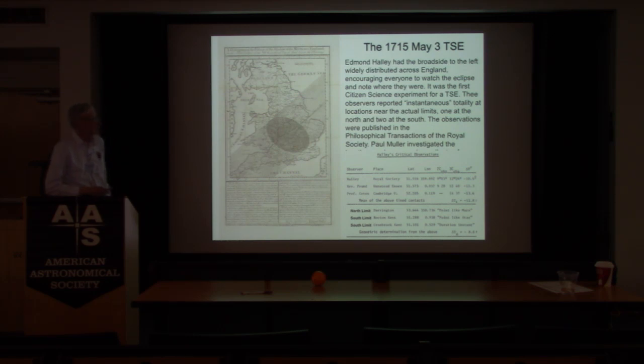The important thing is that Paul Muller investigated the published observations in the Philosophical Transactions and found descriptions of the locations where the observers were. And he visited the locations in England and talked to local historians to find out where the locations were back in 1715, and then measured them on modern maps. So that was sort of key to getting those positions.